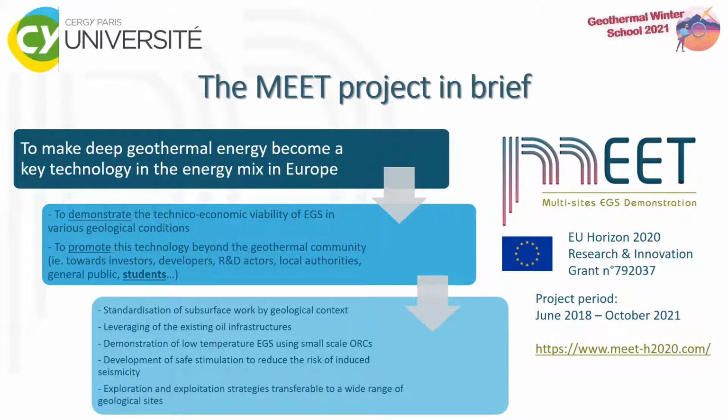And to promote this technology beyond the geothermal community, who is really aware of its importance, we have to convince investors, developers, research and development actors, local authorities, and the general public also for social acceptance, and students, of course. And thus we'll have to standardize the subsurface work for each geological context, leveraging the existing oil infrastructures, demonstrate the low temperature EGS using small scale ORCs, and develop safe stimulation to reduce the risk of induced seismicity. And then exploration and exploitation strategies transferable to a wide range of geological sites. So all these are the goals of the MIG program.